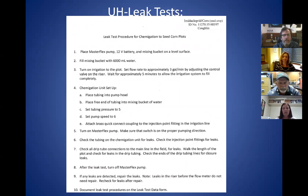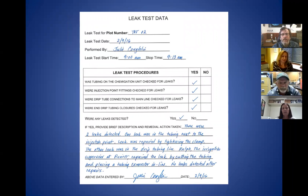Okay, and I like this documentation. It really delineates exactly what you did. Well, this is because we don't have an SOP for chemigation. Yeah, and essentially what you've done is detail exactly what you did, which looks great. And what's also great about that is you put that in the notebook, and if you continue to do these trials, after a few times you get the procedure down, and then you can make an SOP and you have the basis. Right. And I like this as well, where you had some verbiage here about when you did detect some leaks and how you dealt with it.